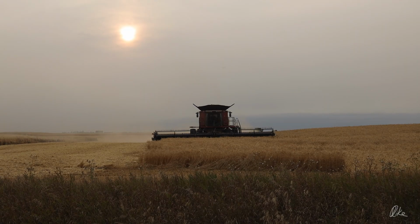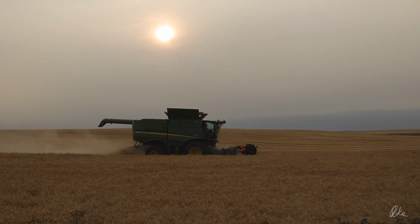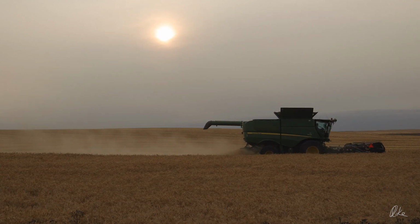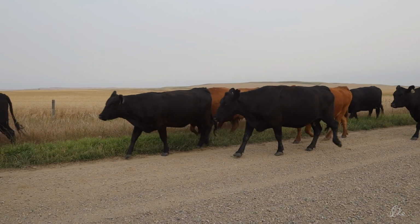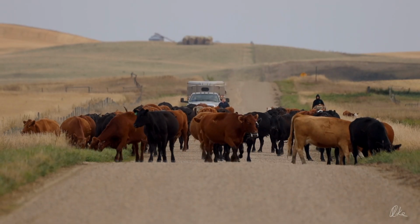It wasn't slowing the combines down, though. There's still a fair amount of crop to cut through, and these guys were taking advantage of the dry weather. They weren't the only ones on the move. I came across these folks moving cattle.